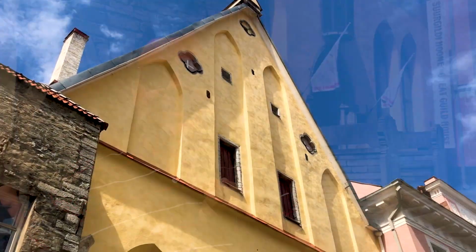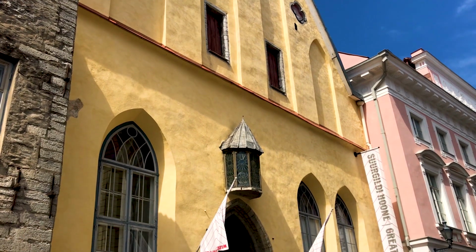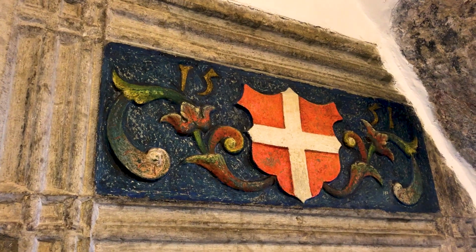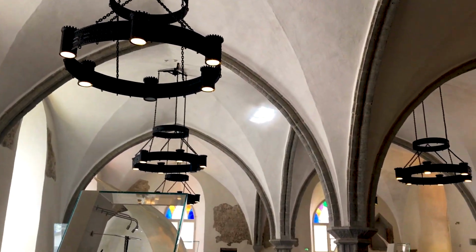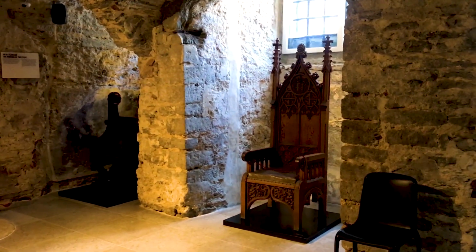Behind me you can see the Great Guildhall, and it was finished in 1410. It's one of the best preserved medieval buildings in the whole city, and it housed the Great Guild, the wealthiest merchants from where the town council was selected. It was their festival hall. They would have meetings here and banquets as well, and it served this purpose right through until the 19th century when it became the stock exchange, though it's now a museum.